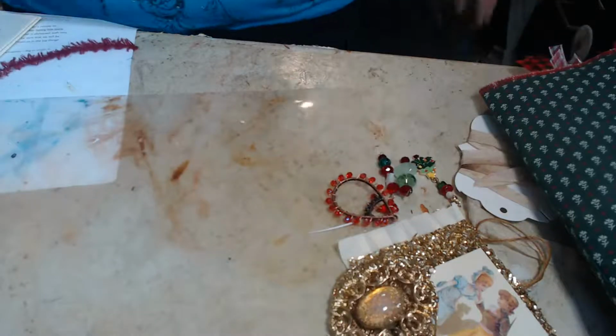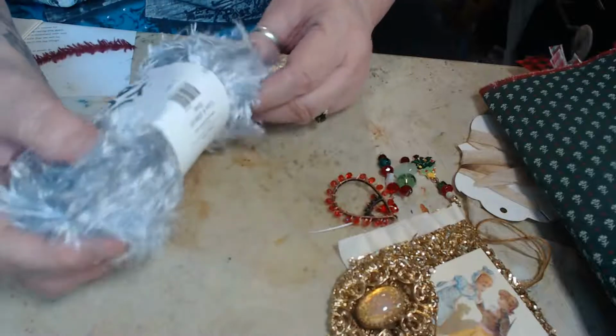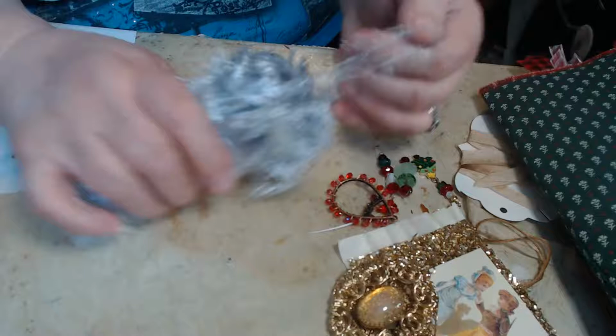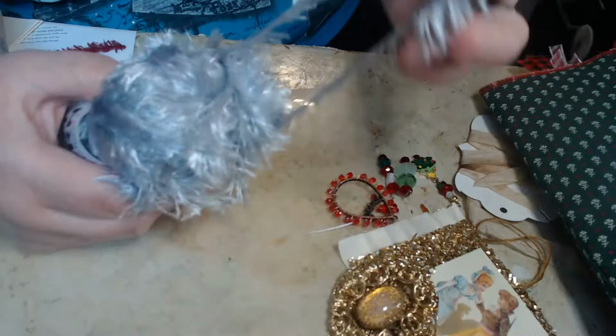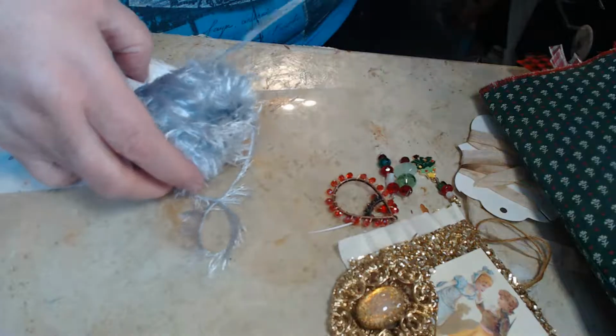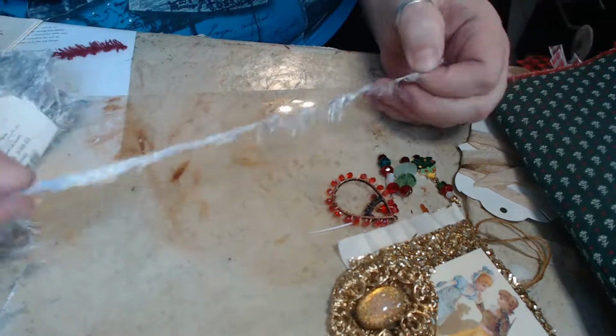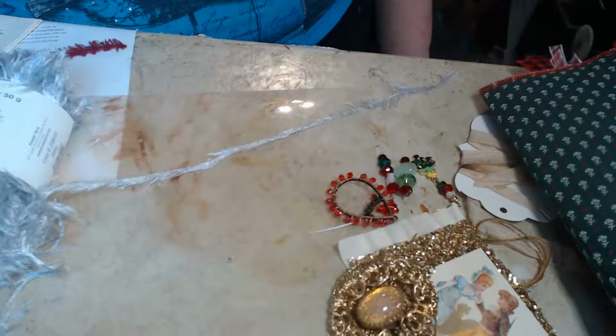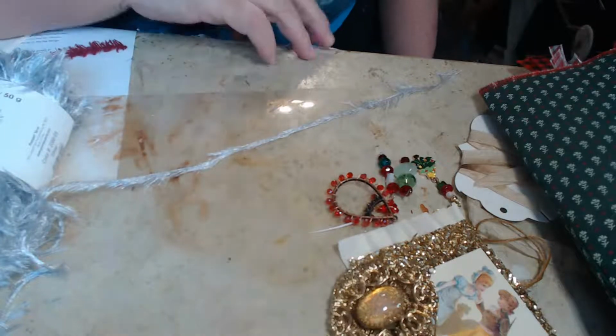Look here, Jude. I haven't showed you this. Hey, Gianna. I got some new fuzzy yarn at the fuzzy yarn place for $1.25, and I'm going to add some of it to this right here.